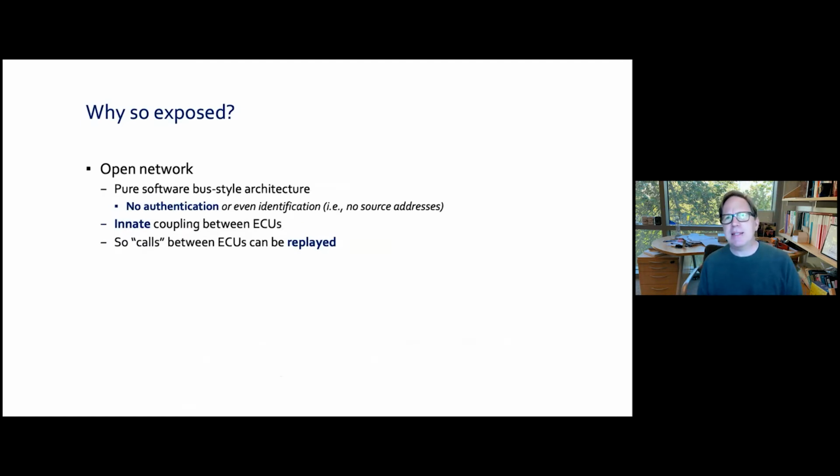Why is it that simply accessing the network is sufficient to basically make all of the security of the vehicle crumble? And part of it is it's very much not designed to resist that. So this is a completely open network. It has what we would call a software bus style architecture. So every component gets to publish their results to every other component. Everything is broadcast. There is no authentication between components. In fact, there's not even identification. So the messages indicate who the recipient is to be, but don't say who sent them. So you can't even distinguish between different senders.